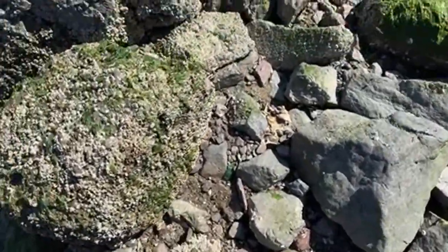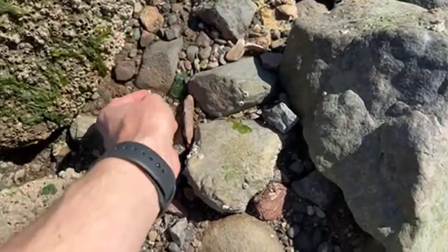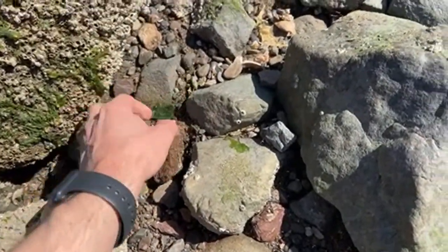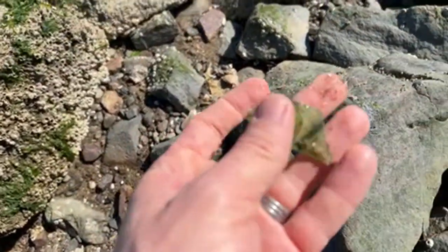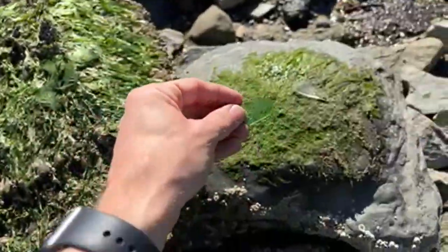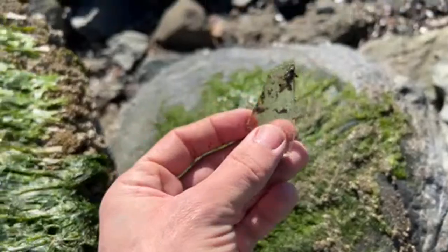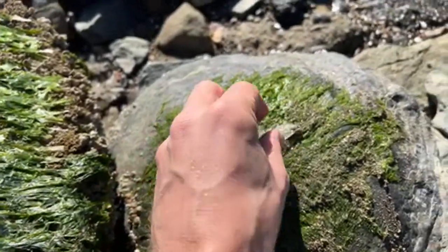Hey, more beach glass. Although, wild, all the beach glass I keep finding is really jagged and sharp still. That was one complaint a lot of people had here, was that a lot of the beach glass they find is still very sharp and jagged.